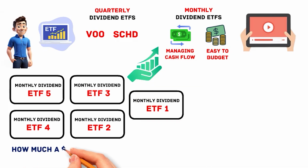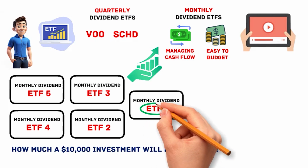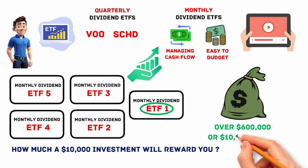And we will see how much a $10,000 investment will reward you. In the end, we will show you one ETF that can potentially make you over $600,000 and bring in over $10,000 per month as dividend.